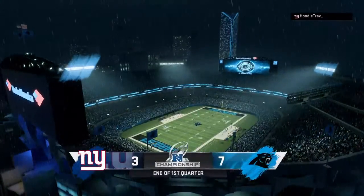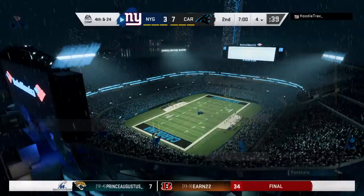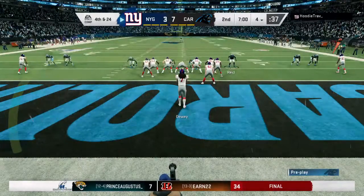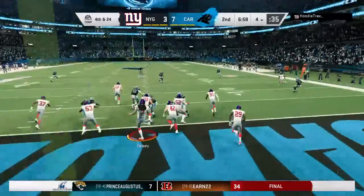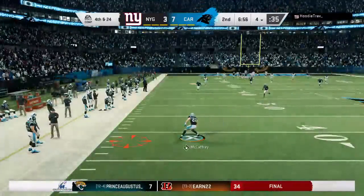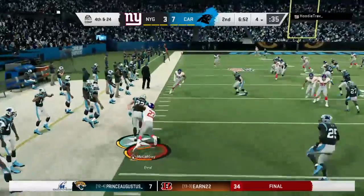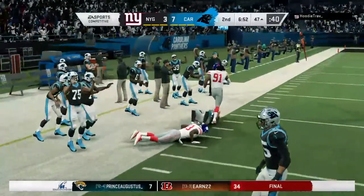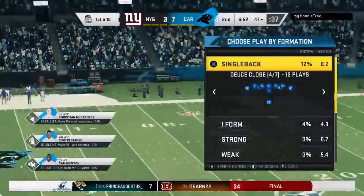After 7-3, the score. Giants football, and we're ready to begin the 2nd quarter. They are, however, facing a 4th down situation. And he's able to get it out of there, and this is a pretty good kick. He'll take it at the 42. 12 yards on the return that time. And the Panthers will take over in terrific field position.